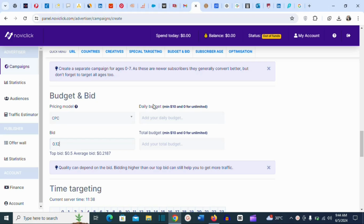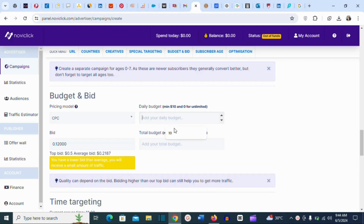Once that is done, you have to enter your daily budget. The minimum daily budget is $10, so you can enter $10. Once that is done, you can see total budget. The minimum total budget is $10, so if you want, you can enter $10. You can enter any amount that you want. So just enter an amount that you can afford that is above or equal to $10. In this case, I want to enter $50.